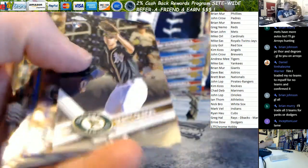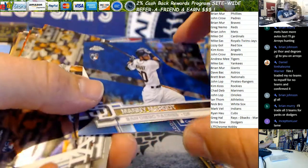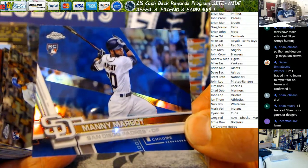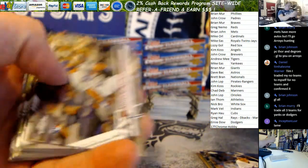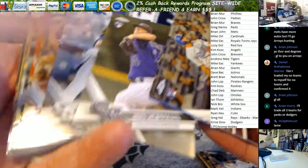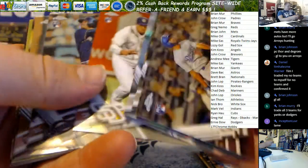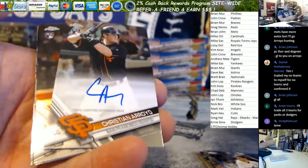Okay, Joe Mauer. We got a blue coming. David Dahl, 87. Manny Margot, blue out of 150 for the Padres. Saint Diago. Lame. That orange, red, or nothing. Renfroe. Prism Arcia. And Arroyo.